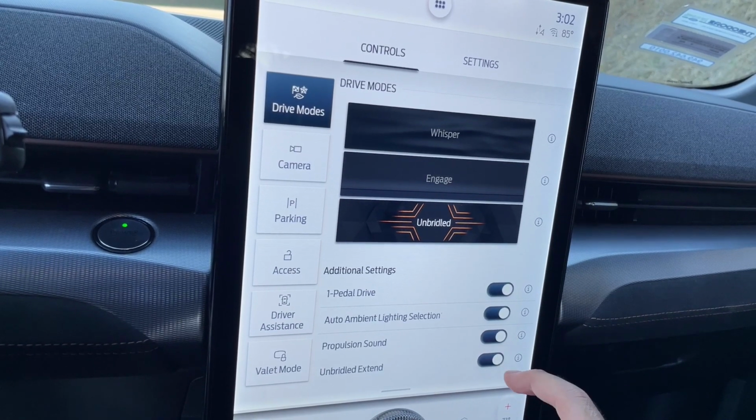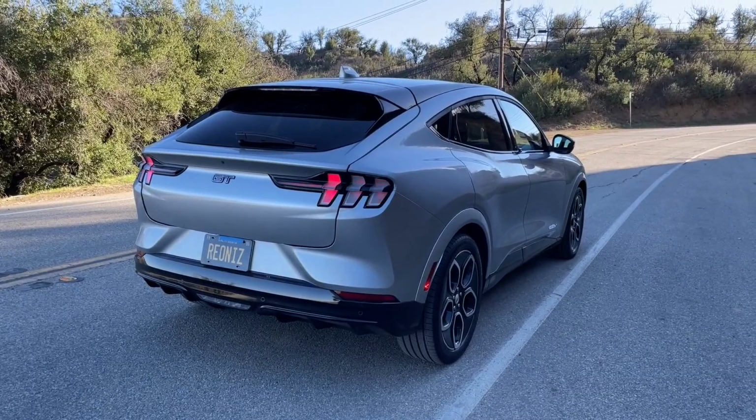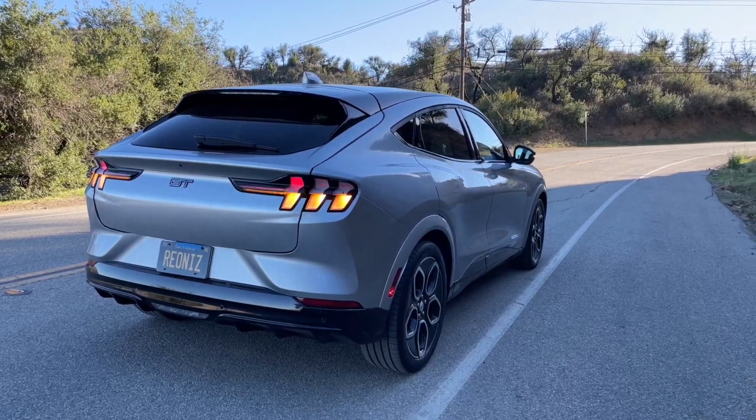It's obviously being pumped through the speakers, but you're getting this kind of simulated exhaust note as I drive by a bunch of actual motorcycles with real exhaust notes. And it makes the driving experience quite a bit more exciting. It sharpens that accelerator pedal up quite a bit, tightens the steering up, and it just makes you want to push this car the way you'd expect in a true muscle car.